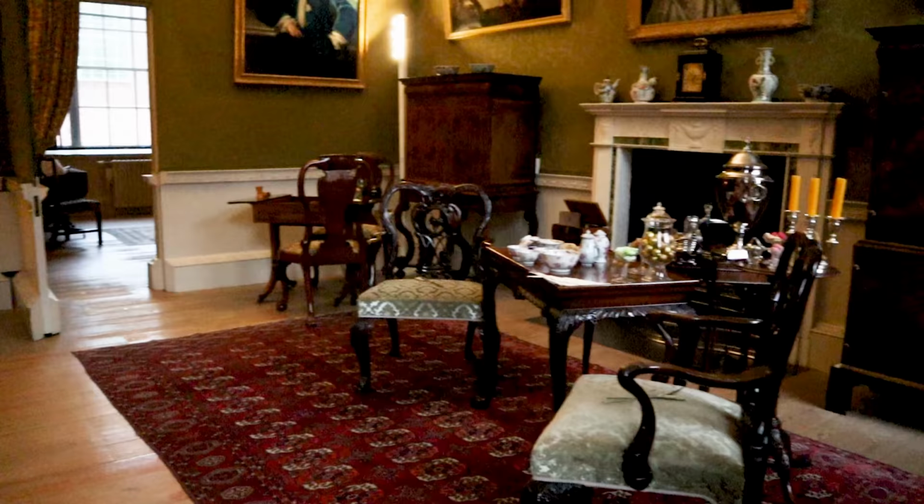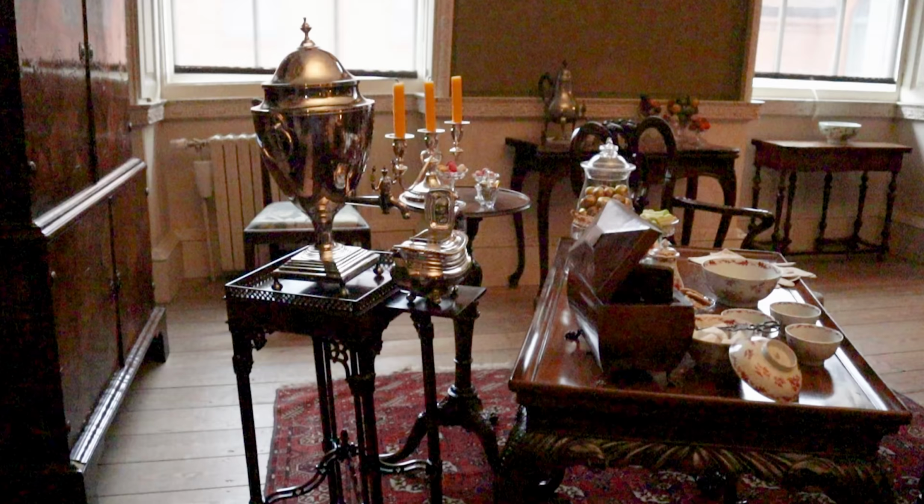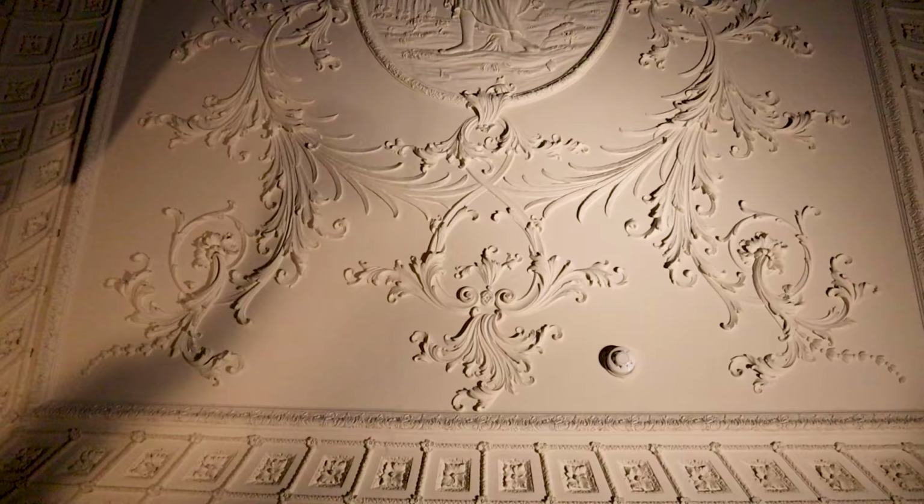We are now in the drawing room, a room for more intimate entertaining. There are some wonderful period items of furniture in this room. When the cinema took the property, they were actually quite careful with boxing in and protecting the fabric of the building, and so many features were preserved rather than being stripped out.